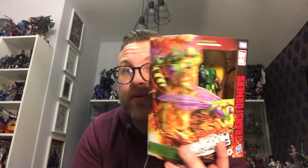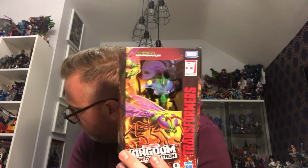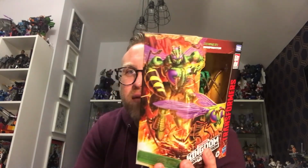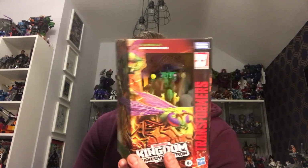I would want Tigatron as well. Tigatron is meant to be out soon. I've got him pre-ordered from Comics and Cocktails, so fingers crossed I'll be able to get a Tigatron as well to add to that beastie shelf, which is looking pretty full now. But yeah, I picked up Wasp and Air, probably my favourite Beast Wars character. He's a lot of people's favourite Beast Wars character. He is great. He looks great. I'm really excited to get him opened up, and it's nice to get a newer Transformer figure again.